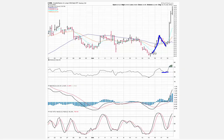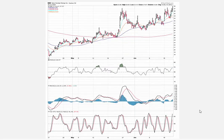Oftentimes I miss the first move because I'm not really paying attention, because even though it's a strong stock overall, it could be weak in the near term. So the first move gets the ball rolling. The counter move, minimal damage is done, and that's my opportunity to buy a dip within a newly formed uptrend. And again, we got the kiss here and the cross here. All right, let's go to the next one. And then with this one, you got lucky on Friday because the stock went straight up. That doesn't happen that often, but still the setup was there. All right, here's Nano Nuclear Energy.